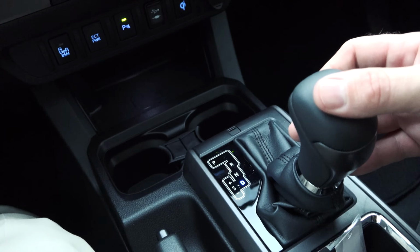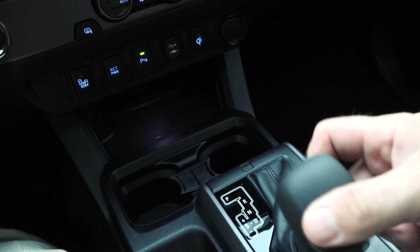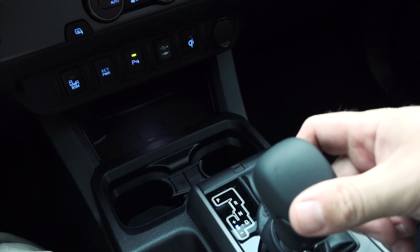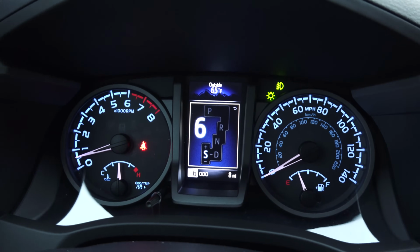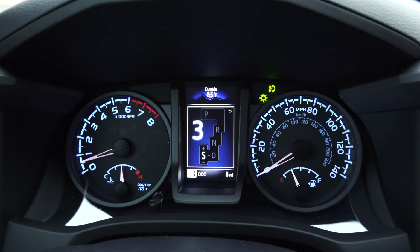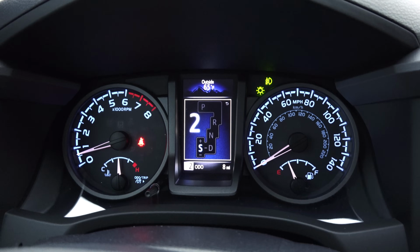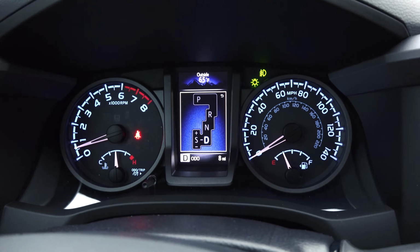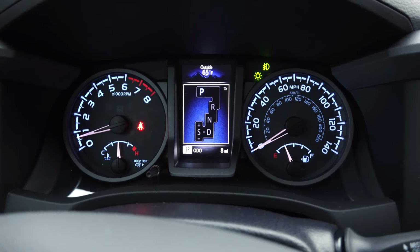There's drive. Sport mode. So this is where you can change through the gears if you want to. You can also set the highest gear, and you'll know which gear you're in because it'll show you right up here. So I can use the little bump forward and back, similar to a ratchet shifter, and I can cycle through the gears if I need to. I like the way the screen shows you what position you're in, so that's pretty cool.